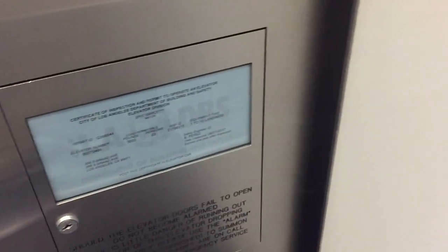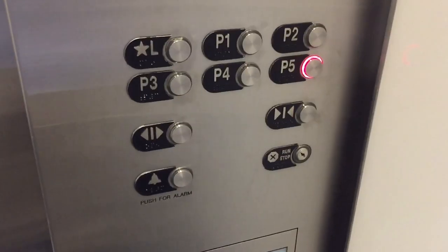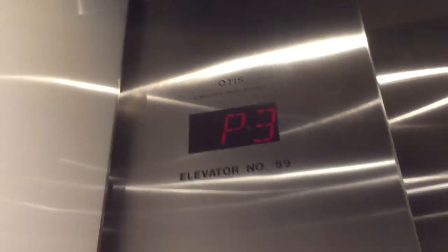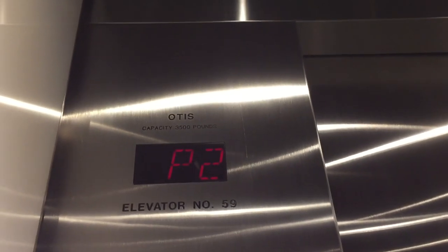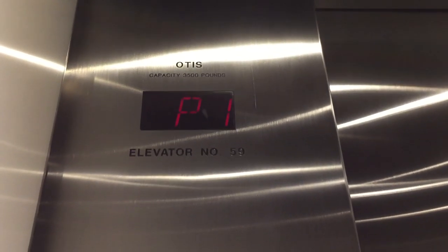So from 1984. Capacity is 3,500 pounds. These are 401 basement traction elevators, Elevonic 401s. Oh, we're going up. Oh, well, that's fine. Going to the lobby.